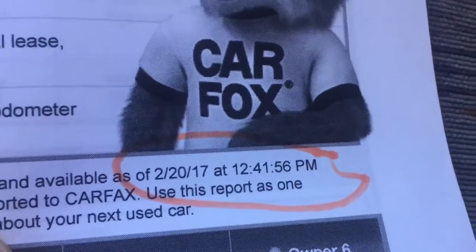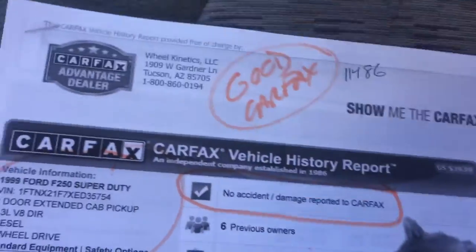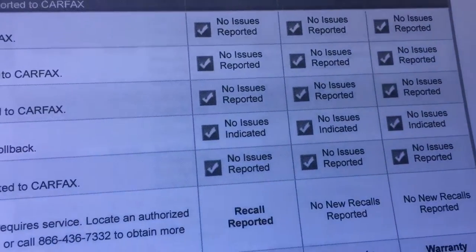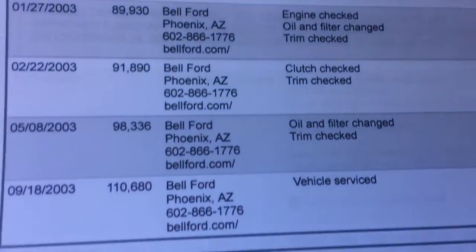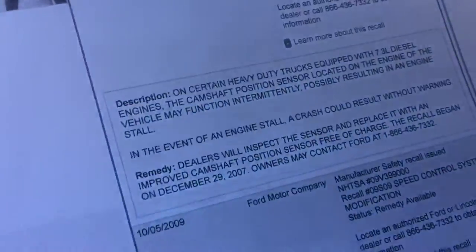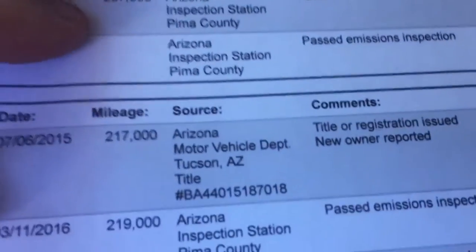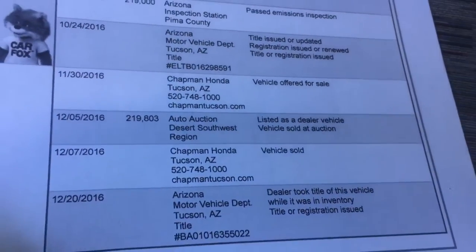We did a Carfax on 2/20/17. This is what it says, no accident damage. There's the VIN for the truck. So it is a Carfax for this vehicle. Good news, Arizona all the way, so far at least. There's all your typical recall stuff that they fill up Carfax with now. 175,000 miles, Chapman Honda. There it is. Okay? There'll be a link to that Carfax in the ad.